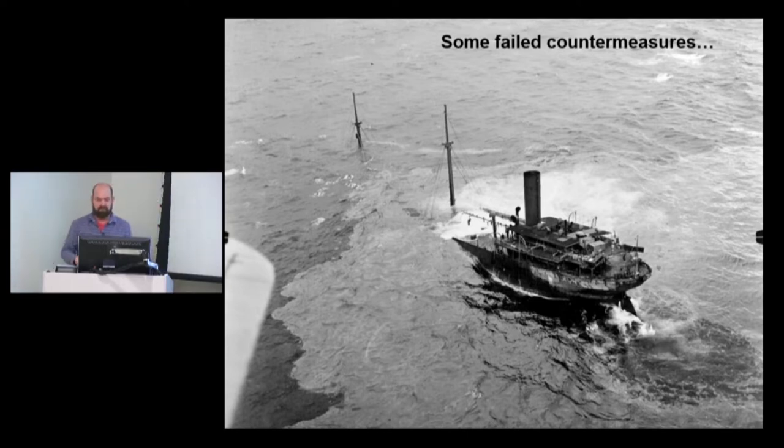We did a number of things that are significant to this area. Some failed countermeasures. One is setting up sea mines in the area to try to protect some of the vessels as they're transiting up and down the coast. This is a really interesting case. There were only a couple of places in the entire U.S. where they tried to do this.